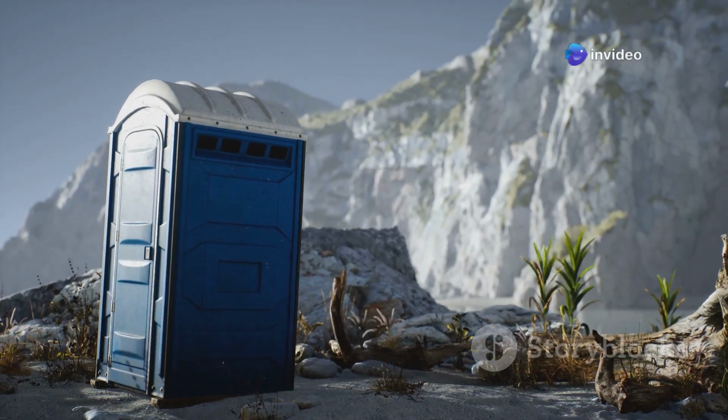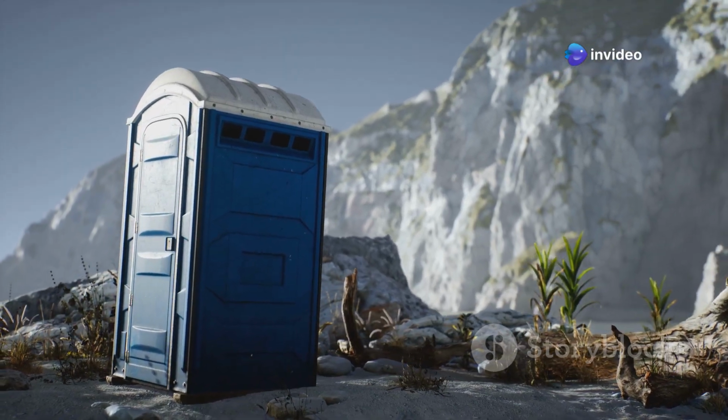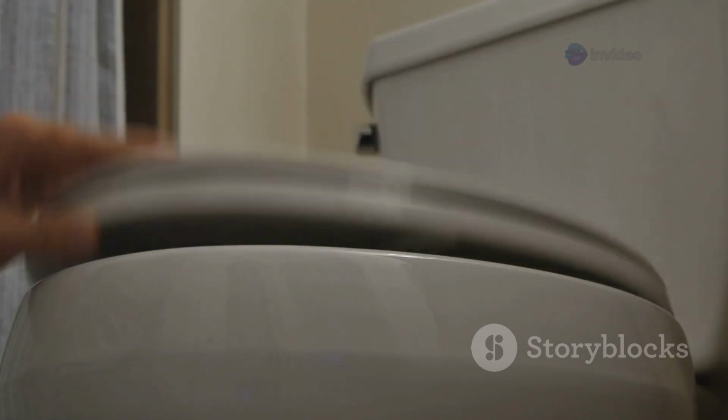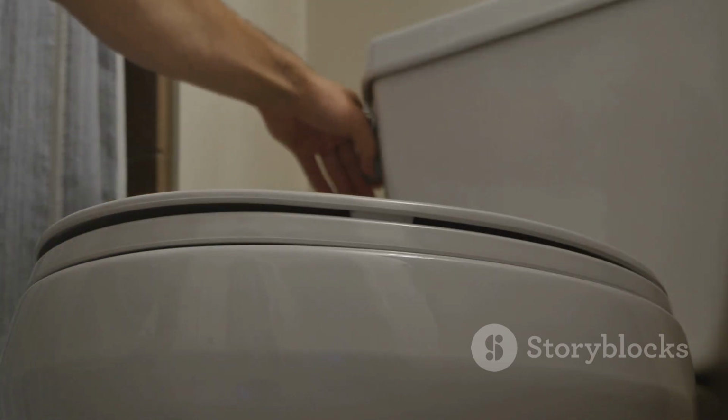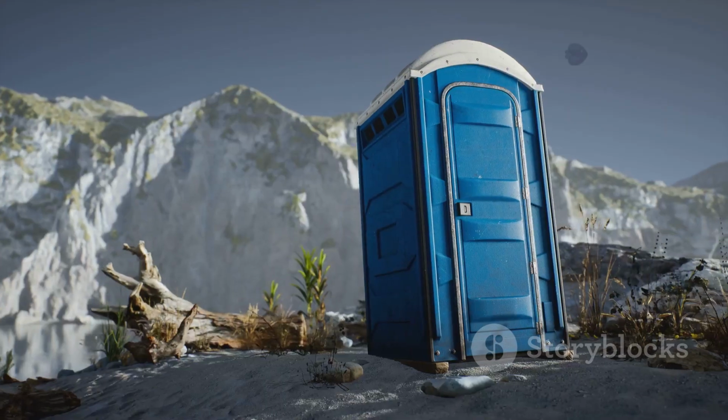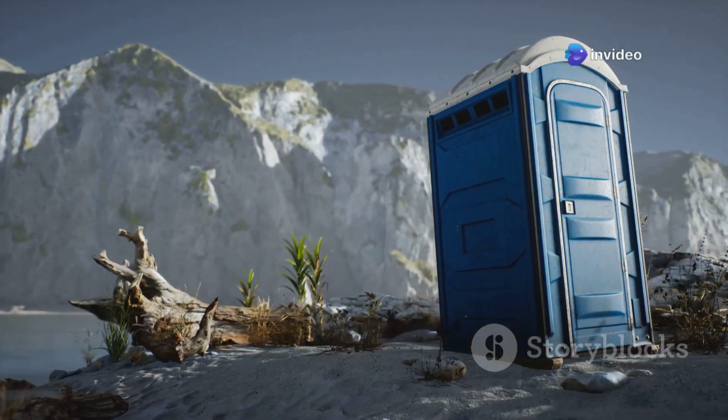And now, the peak of automotive absurdity, the toilet car. Yes, it's a car shaped like a giant toilet, tank, bowl, seat, and all. Nothing says I've arrived like rolling up in a porcelain throne. The thought process? Who knows, but it's unforgettable.